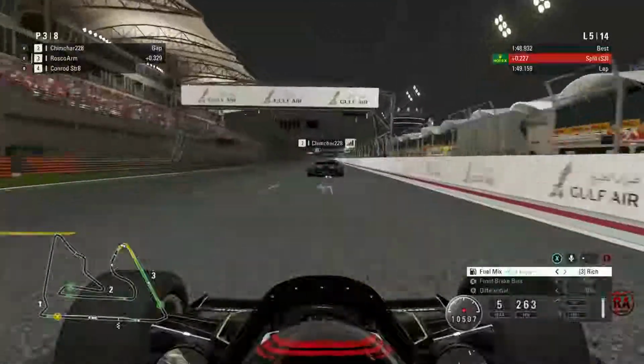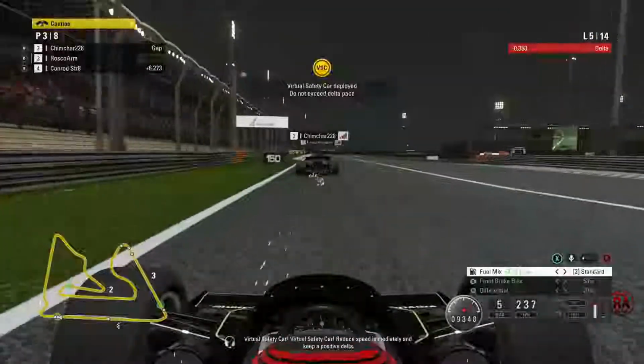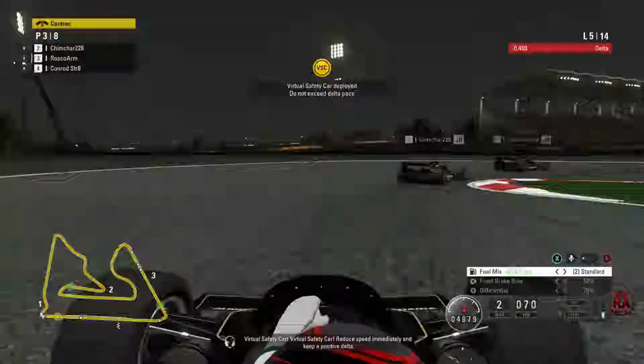A bit of a three-way fight here for the leader of the race. We're pretty much pulling away actually from Connor. A virtual safety car now has been deployed.